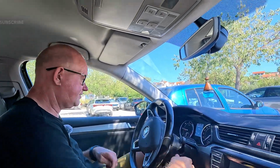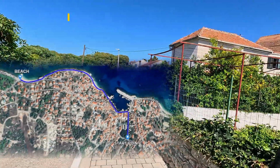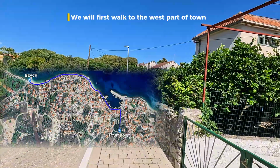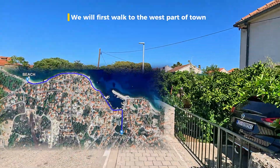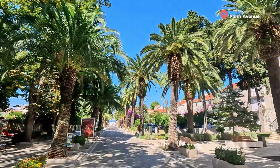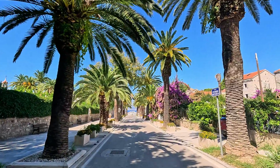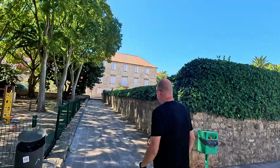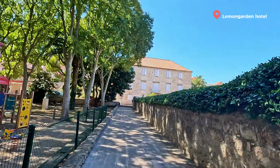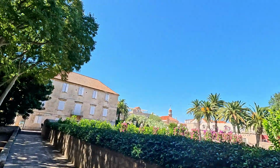Now we parked in Sutivan. Let's go down to the city and explore it, see what we can figure out about Sutivan. Let's go. So the car is parked, so now it's just a bit of walking before we get down to the sea. Sutivan greets you with this nice alley with palms. So this is a really nice welcome, I would say. Nice garden, really nice garden.